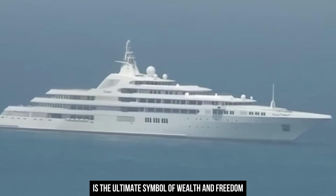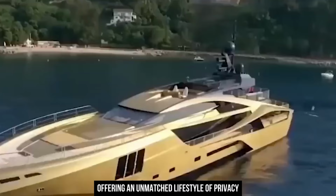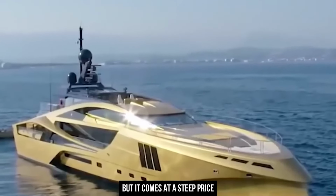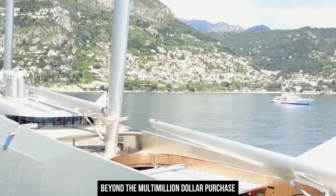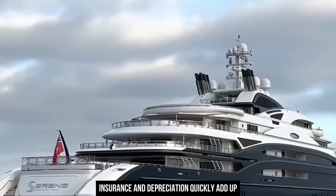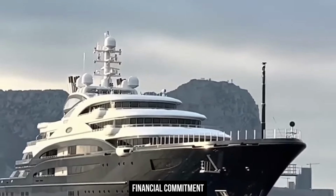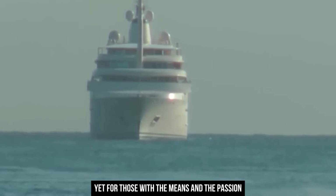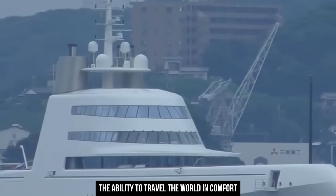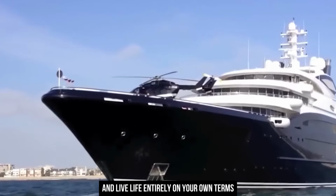Owning a luxury yacht is the ultimate symbol of wealth and freedom, offering an unmatched lifestyle of privacy, exploration, and indulgence on the open seas. But it comes at a steep price. Beyond the multi-million-dollar purchase, the ongoing cost of fuel, crew, maintenance, insurance, and depreciation quickly add up, turning a dream vessel into a serious financial commitment. Yet, for those with the means and the passion, the rewards are extraordinary. The ability to travel the world in comfort, host unforgettable experiences, and live life entirely on your own terms.